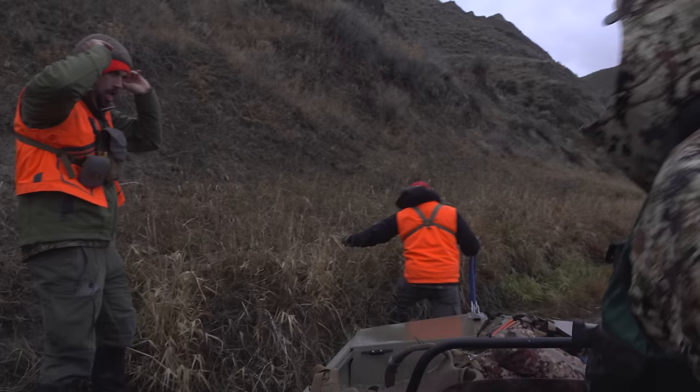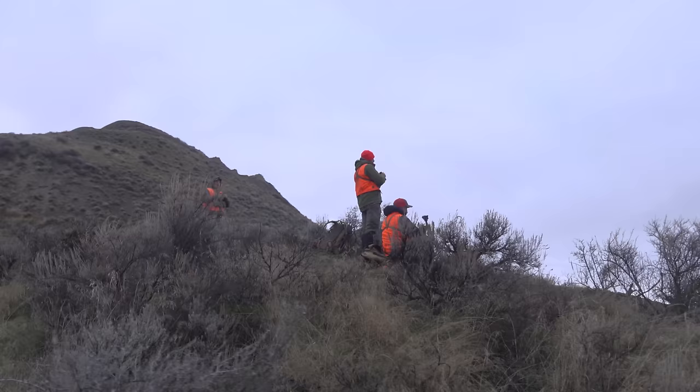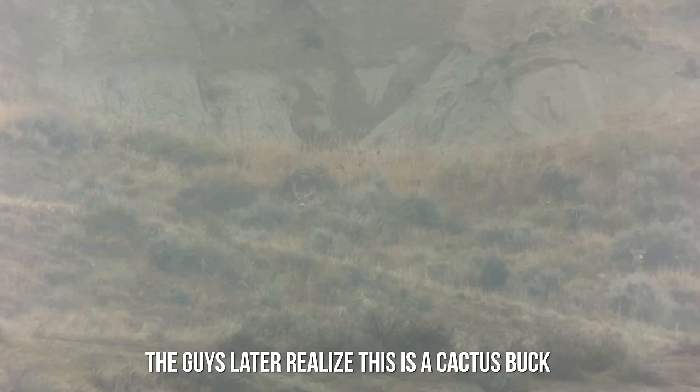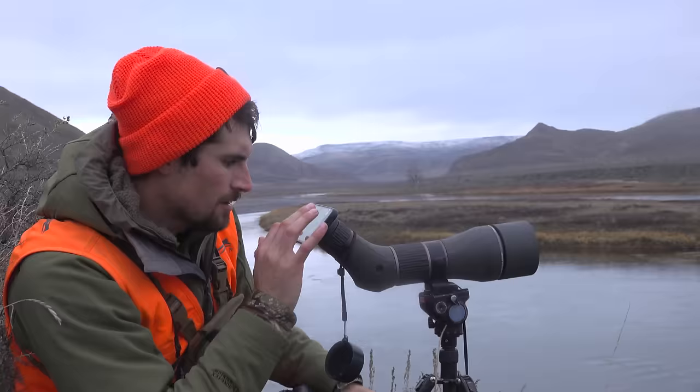Hey, Marcus. He's right in front of, he's up higher. There's like a little white, cliffy bank looking thing. Yeah, he's just tucked in a bush. Nice. I'd shoot this one.